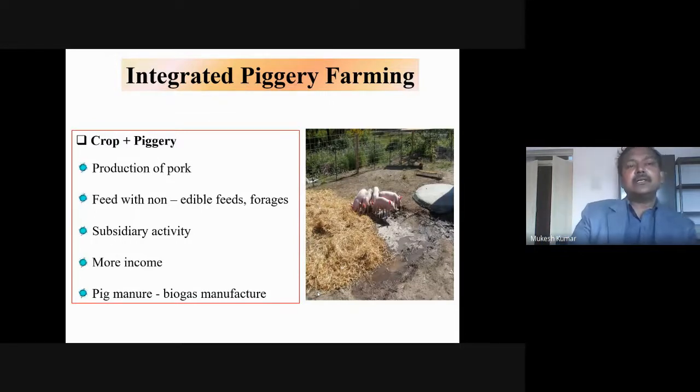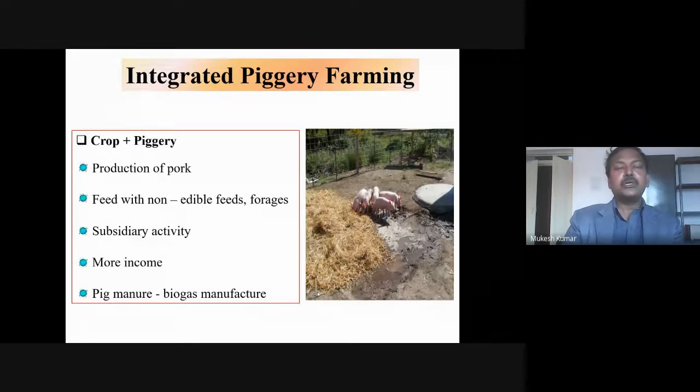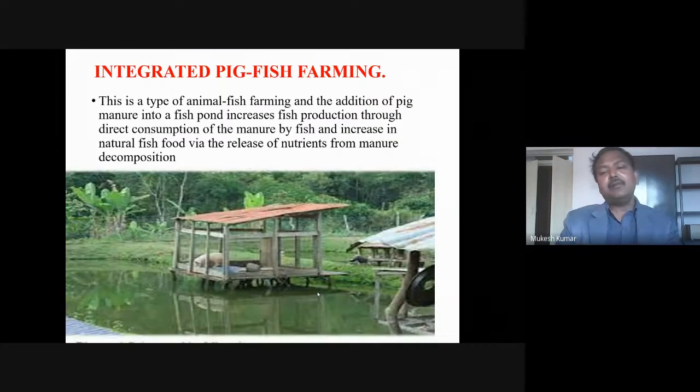We already discussed that if we integrate the crop, what the farmers produce, and we do not sell it to the middleman, but utilize it for feeding the pigs, then the income will be triple from the same produce. Suppose a farmer sells the crop produce for 50,000, and instead uses it for feeding pigs and after 10 months sells the pigs, then that 50,000 will be 1,50,000. Minimum three times beneficial. So in this way, by integrating the crop with livestock, we may reduce the production cost, and the profitability will also be very, very high.